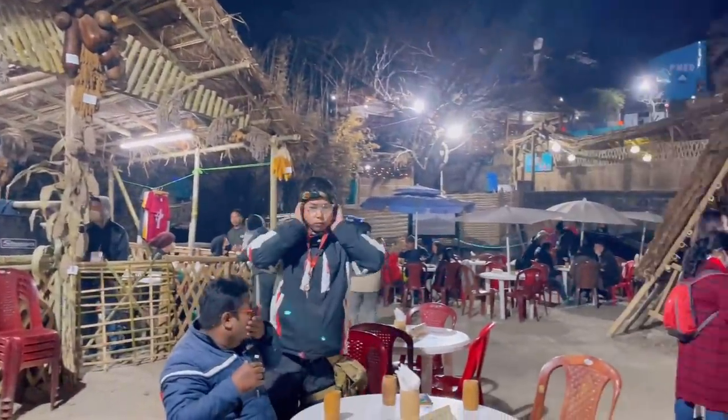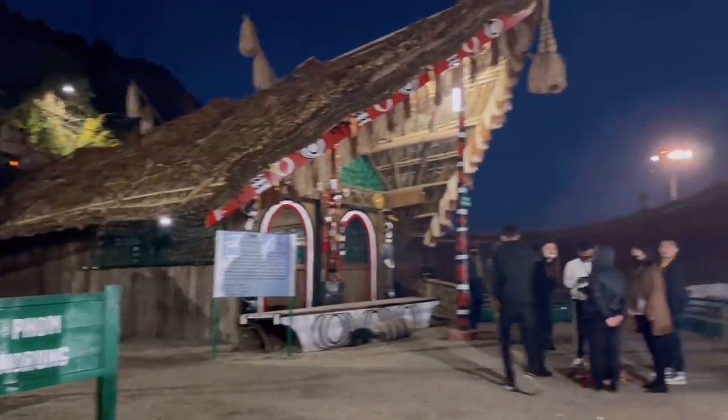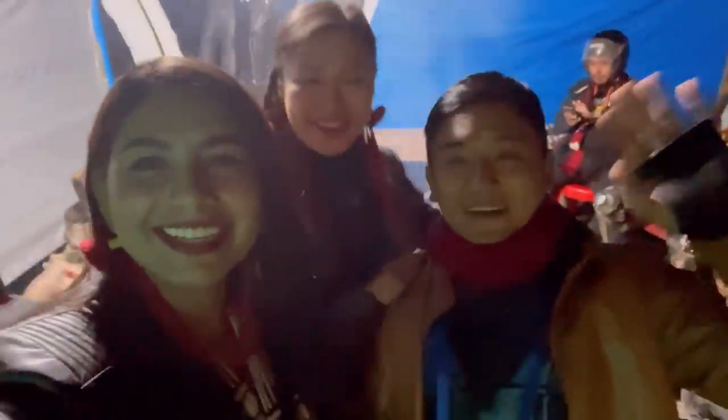Wow. Watch your steps, you might fall. Guys, I'm literally half dead, climbing all the way up. We're going to Jamir Vlogs food stall. So many bikers here. See that, Jamir Vlogs. Finally, after a long time.